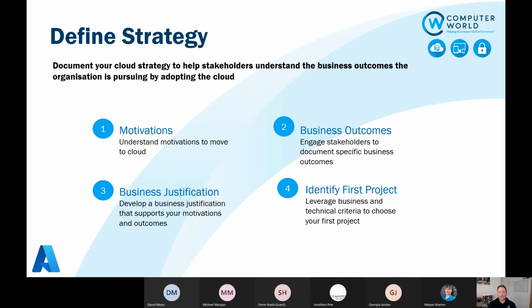So to summarize what I've discussed in the first few slides, it's all about defining the strategy. Starting with your motivations, what you need to do, why you need to do them, what's really driving you, what are the business outcomes you're expecting. Engaging with your key stakeholders to make sure that all these business objectives and outcomes are captured and documented, and making sure that if they do change as part of this process, you're capturing those changes to make sure that the project's still going. There's no project scope creep and things like that that can derail projects.